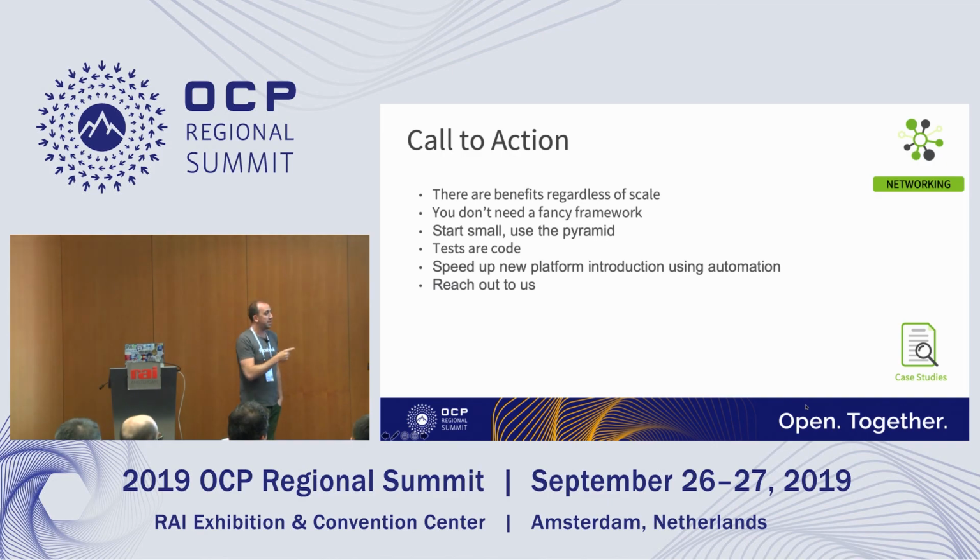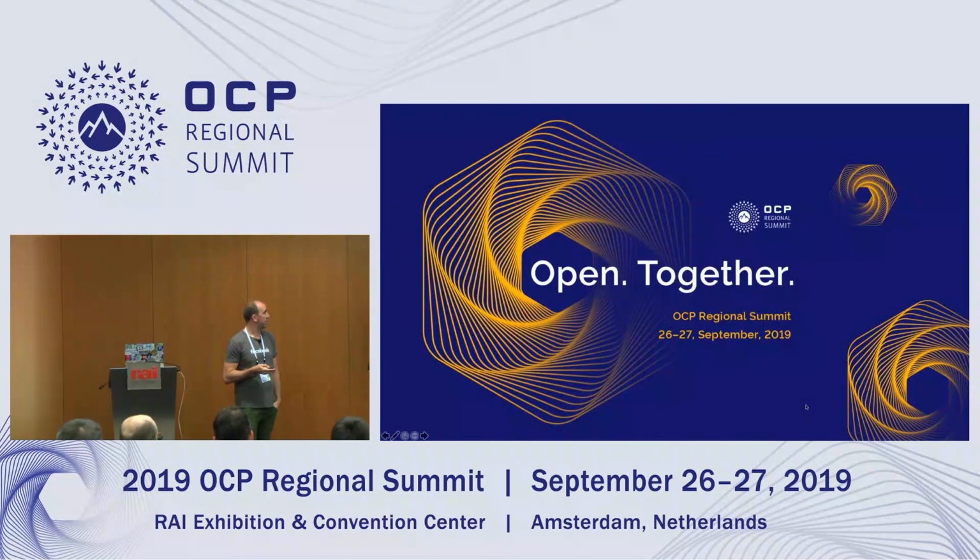What's key is that tests are code. So code is documentation. Code can be reused and iterated on and improved. It's repeatable and consistent, and I think that's really key. So if you want to speed up your new platform introduction using automation, you can and you should reach out to us, because we've been doing this and we're constantly improving it.